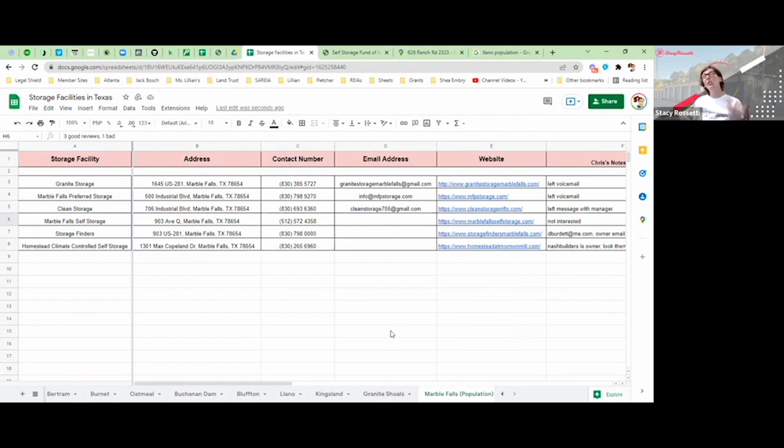Now that population is just the town, honestly. You saw 3,700 or 4,000 people for Llano, but within a 10-mile radius, that population is going to be even more. It's probably like 30-40,000 people, because that's just a little tiny town. But at least it gives us an idea.